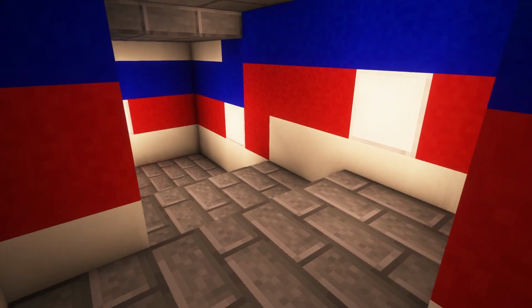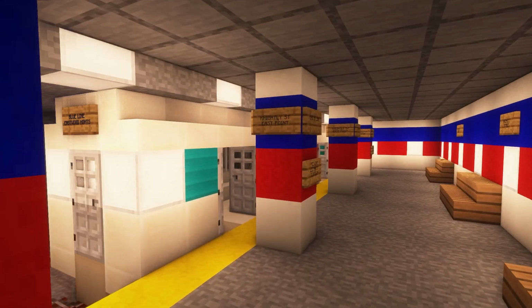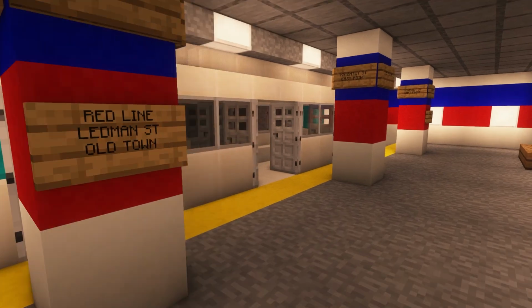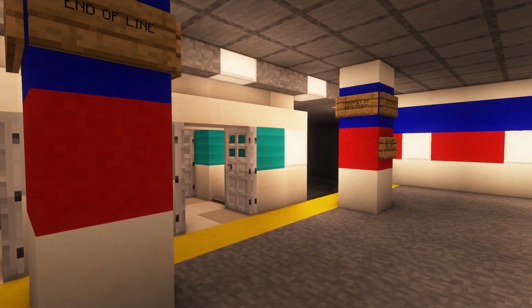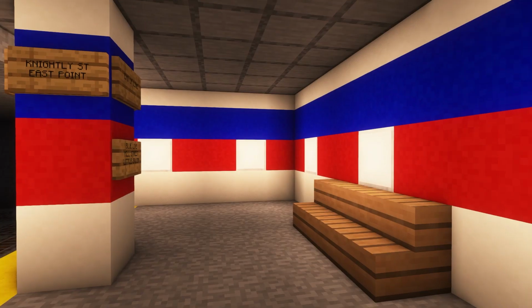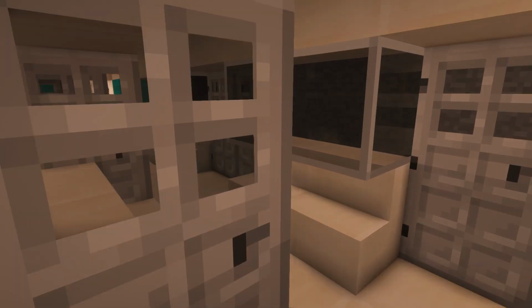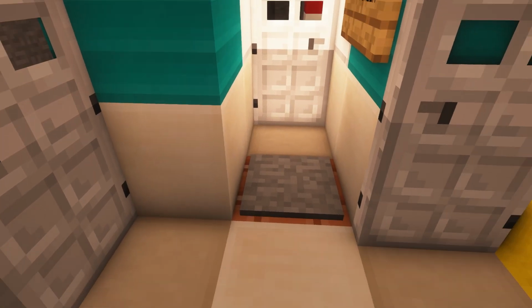As you can see, there's not much. It's pretty much just a tunnel underground. Goes down to what looks like a single subway car. Yeah, it's a little bit in need of update. But in case I haven't said before, these subway trains do actually operate.